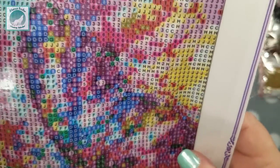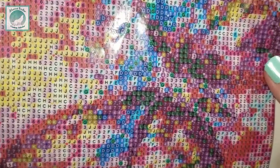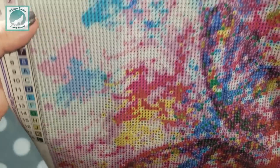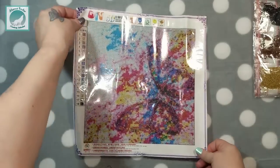A lot of confetti. So somebody who's not into confetti may not like this particular painting. To me, it's got a nice mix of it, because then over here you get a lot more of the color blocking, where you see the paint splatters themselves, the bigger paint splatters. So yeah, very nice, very clear.